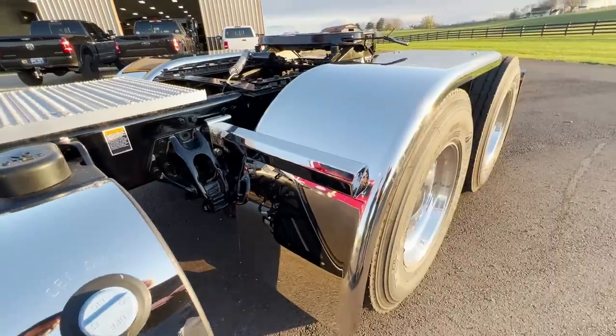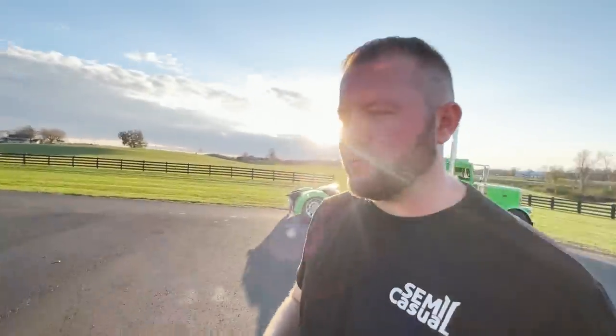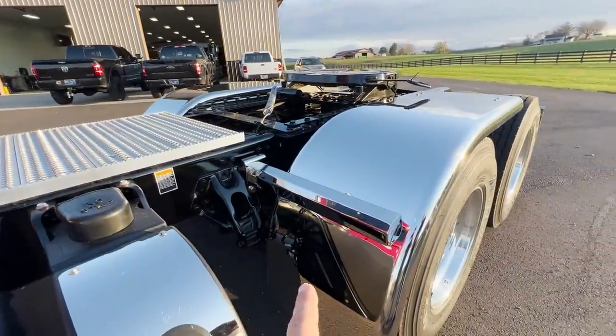You mean existing bolt holes? What did I say? Existing bolts. That's not the factory bolts. Bolt holes, you're right. Existing bolt holes.